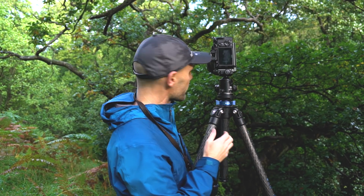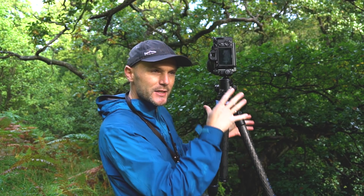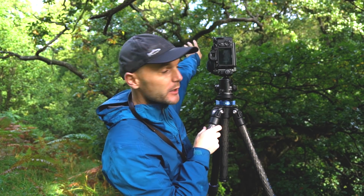There's not quite as much autumn colour as I would like, because there's a patch of rusty, vibrant bracken down in the bottom left-hand corner here, so it'd be nice to get some of that complementary colour throughout the rest of the scene, with some yellow and orange in the oak leaves up there.